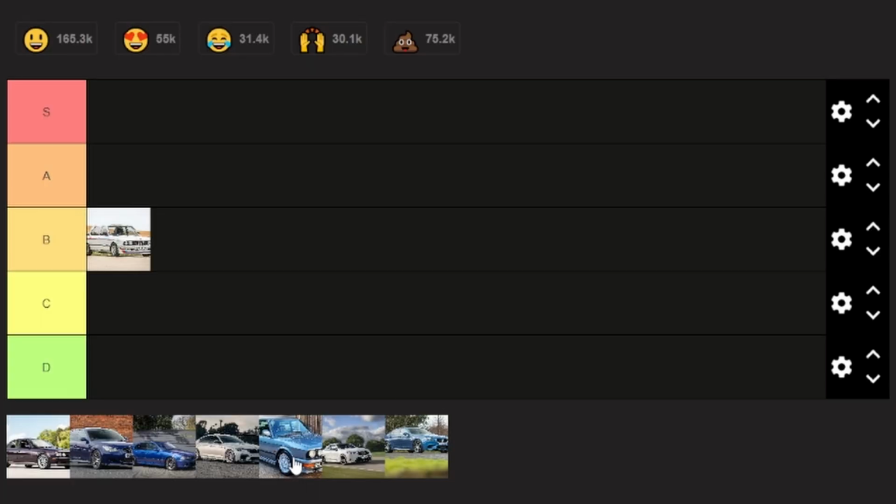And so for this reason, the M5 E28 is going in the A tier on my list. Like I said, it's kind of an evolution of the E12, so I couldn't really put it under the E12. I don't think that would be logical, and putting it next to the E12 doesn't really make sense to me because it's just objectively a better car.